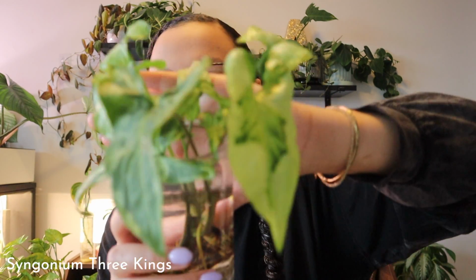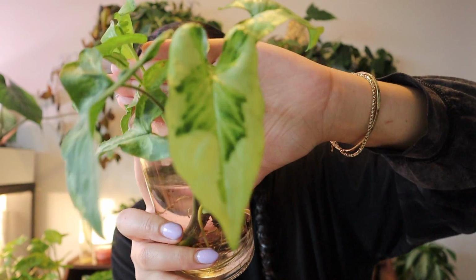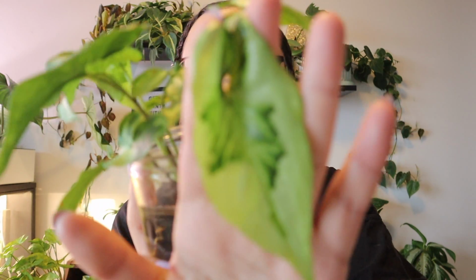Okay, next up we have another Syngonium that I think I got around my birthday time, and that is a Syngonium Three Kings. Such a beauty. This is my favorite leaf right now. Oh my gosh. I think this is the most hallmark Three Kings leaf. This is what I usually see online when I see pictures of them: the lighter green on the outside and that darker green on the inside.